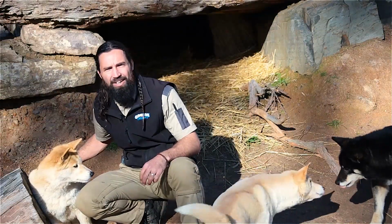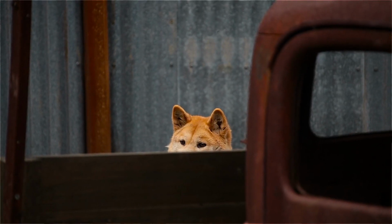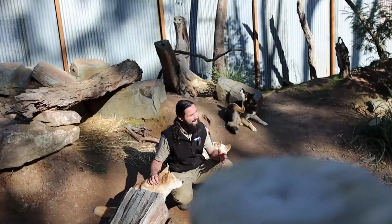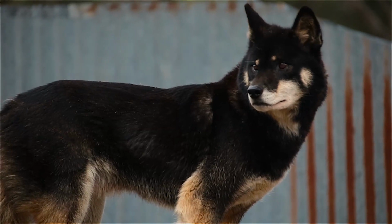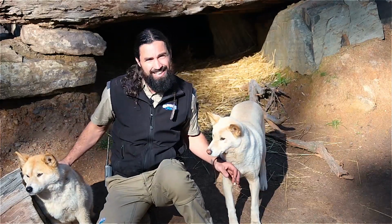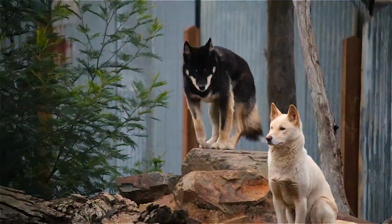So here with me now, I've got our three adult dingoes. We've got Yindi here, and she's the most common coloration of dingoes across Australia. A lot of people are actually surprised to find out that not all dingoes live in the desert or up in the top end. These guys are up in the high country, and you can see by Yindi's beautiful thick double coat, that's what keeps her nice and warm.